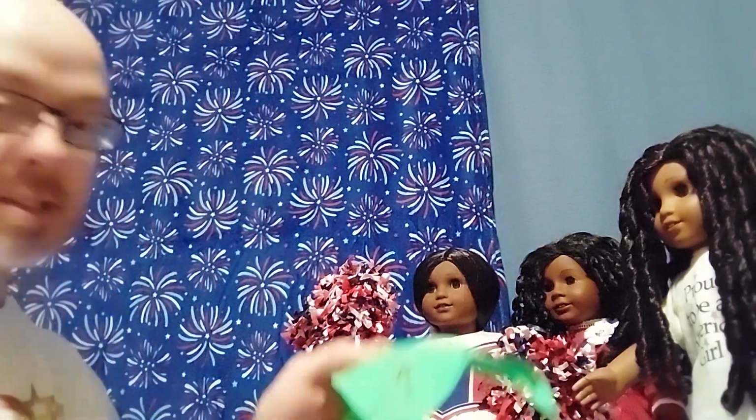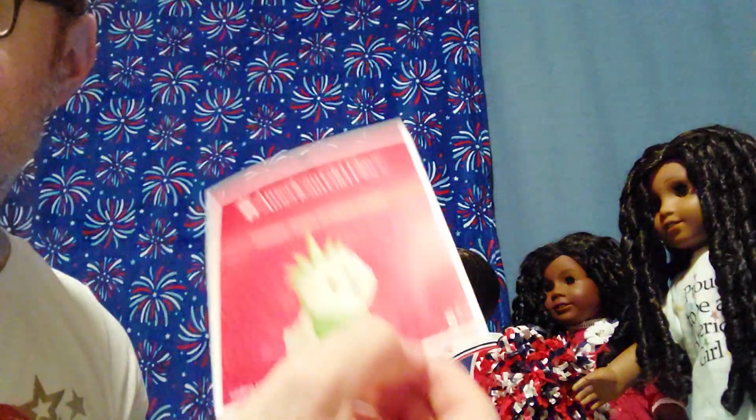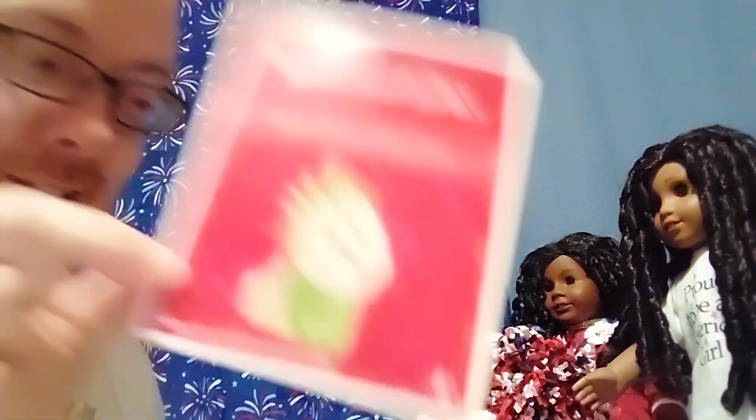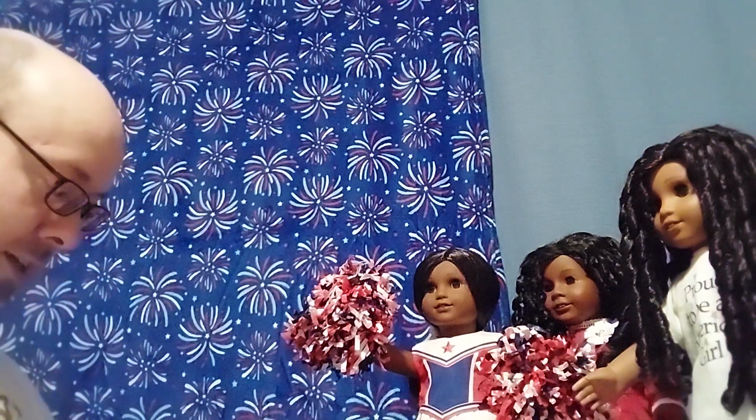Well, what's weird is this is a point at the bottom, but doesn't this look rounded? Oops, I had it caught on the tape. Doesn't it look like it's round? Well, now my finger's in the way. Doesn't it look like it's rounded at the bottom? I mean, I don't know. That seems a little weird to me, unless it's folded under? I don't know. Anyway, let's see.